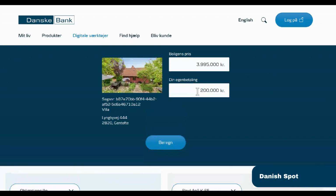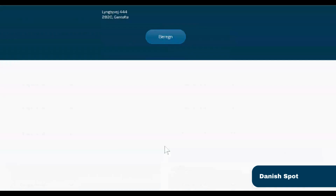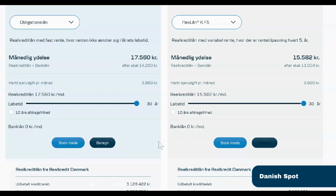Let's do another calculation here with a higher down payment. If you pay a bit more than 20% of the house price upfront, you won't need the bank loan anymore. So if the house is 4 million krone, then you pay 800,000 krone, which is the 20%, plus 70,000 krone as costs for starting the loan. Check here, you'll only have the real credit loan, and your monthly payment will be less, around 14,300 krone.